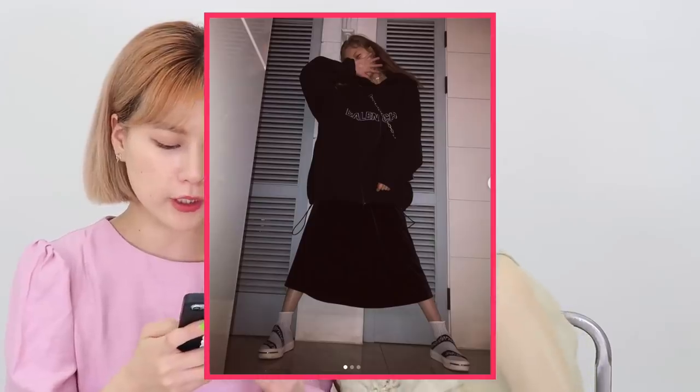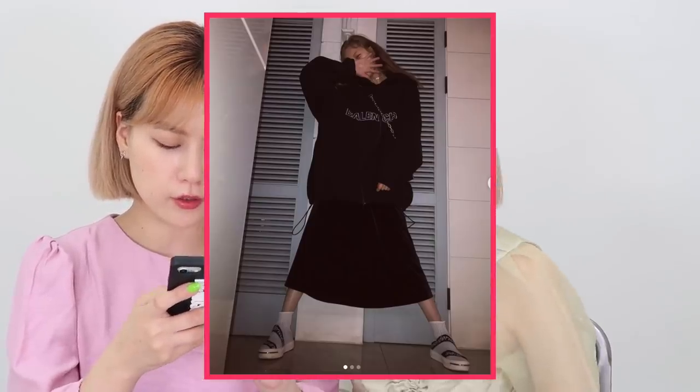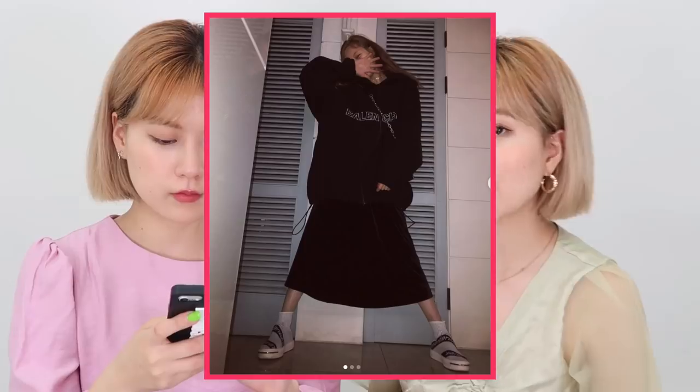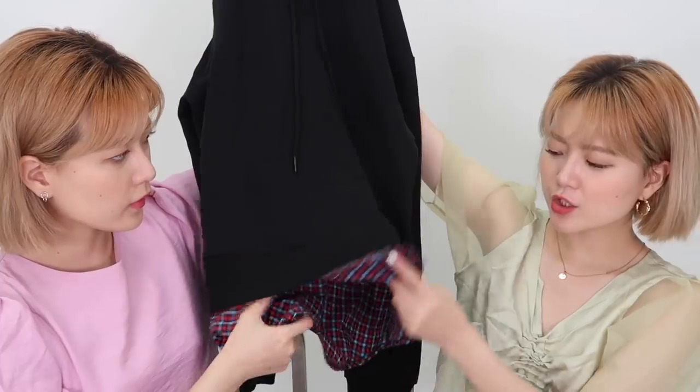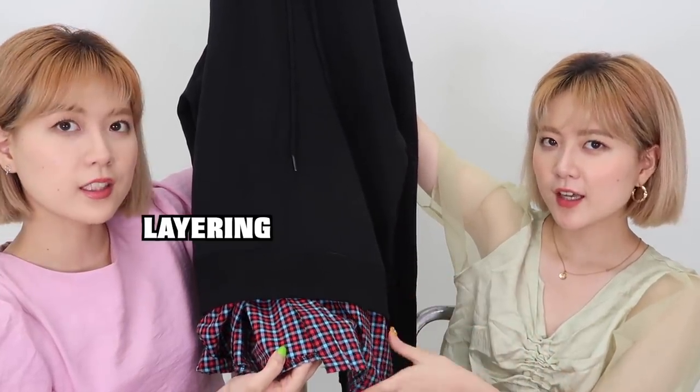So the second to last look is mine. She's wearing just an oversized black hoodie with some kind of skirt. It's a midi skirt. It's overall a black-to-black look. It's a very casual look. I think she wears a lot of hoodies too, right? We went with this oversized hoodie from Rocket Lunch. On the bottom, it has a separate shirt attached on the hem, so it kind of looks like you're wearing the shirt inside. Yeah, it's like a layering look.